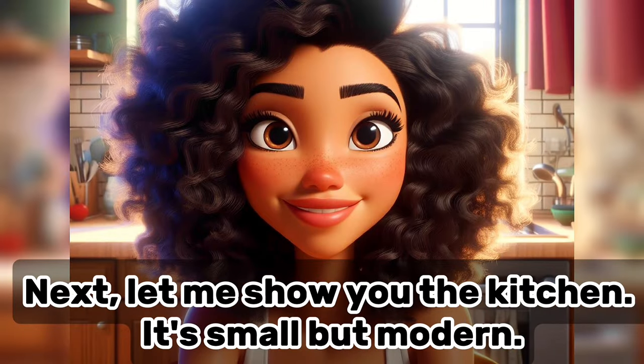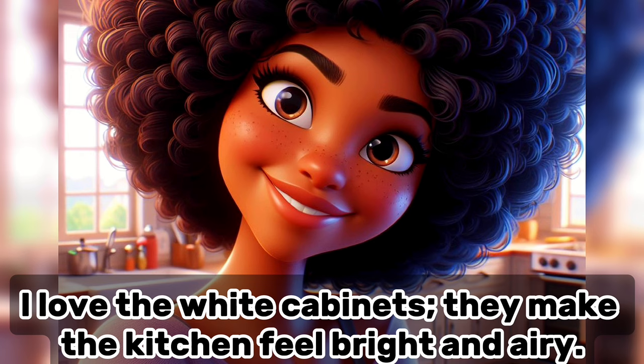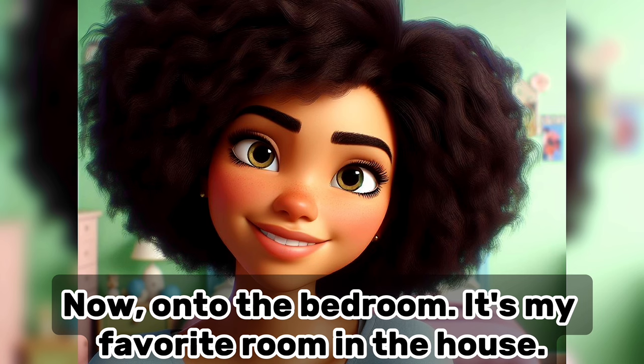Next, let me show you the kitchen. It's small but modern. There's a shiny new refrigerator and a stove where I can cook delicious meals. I love the white cabinets, they make the kitchen feel bright and airy. Now, onto the bedroom. It's my favorite room in the house.